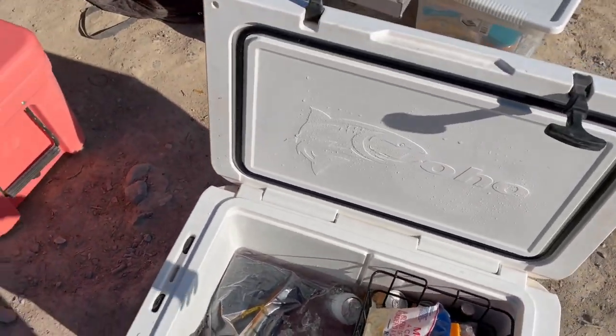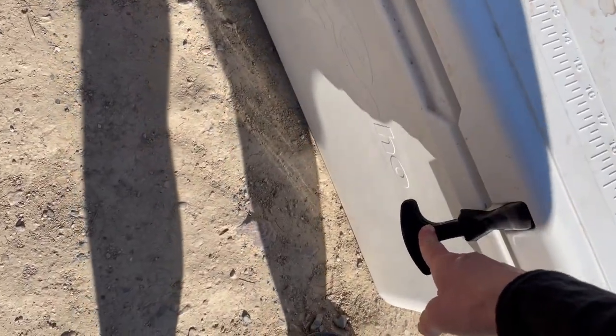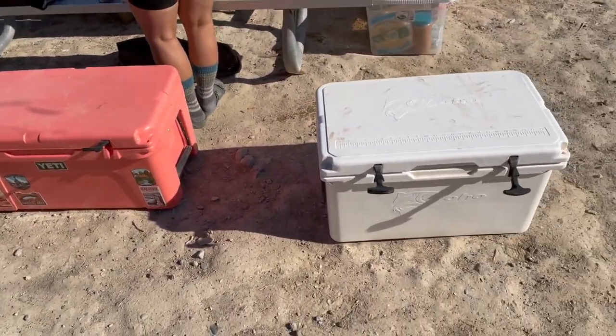Overall, definitely recommend the Coho. Only thing is the handles on this one are a bit hard to pull compared to the Yeti.